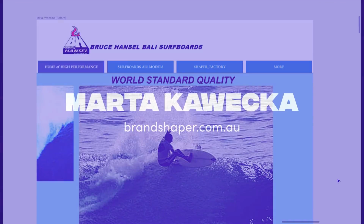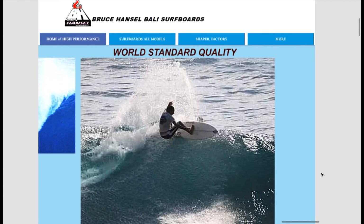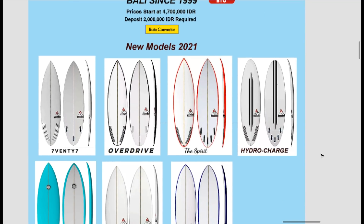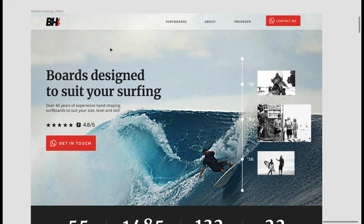Okay, here we have a redesign by Marta Kawecka. This is a business that sells surfboards in Bali. It's called Bruce Hensel. Damn, that is a massive wave. So obviously this is a product-based business, so there's a lot we can do to improve the way we show off our products here. And especially with something like surfboards, you can get very creative. Okay, so here's Marta's redesign.